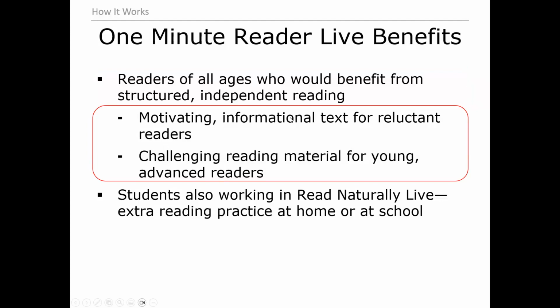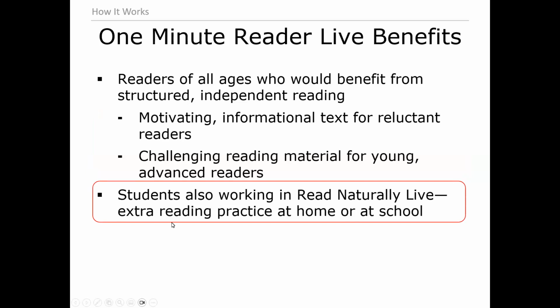This could also be not just for someone who's struggling, but also if a student needs higher reading material. Maybe they're doing really well in reading and they're a third grader, but they can handle fourth or fifth grade material. You could have them log into 1 Minute Reader Live, and you could show them those different levels, and they could read things that are closer to their level compared to the grade that they're in. Students also can work in Read Naturally Live and have extra reading practice at home for homework, or at school when they have silent sustained reading, or they have a break, or they have 10 minutes before the next activity. So it's a nice way to productively use the students' time and get them reading more.